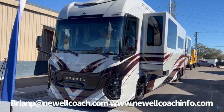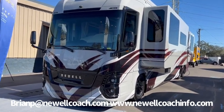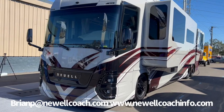I really like the black accents on this coach. All the places that normally have chrome and polished stainless are black.